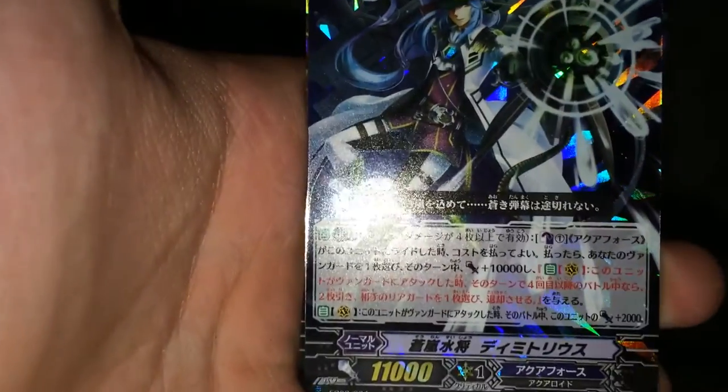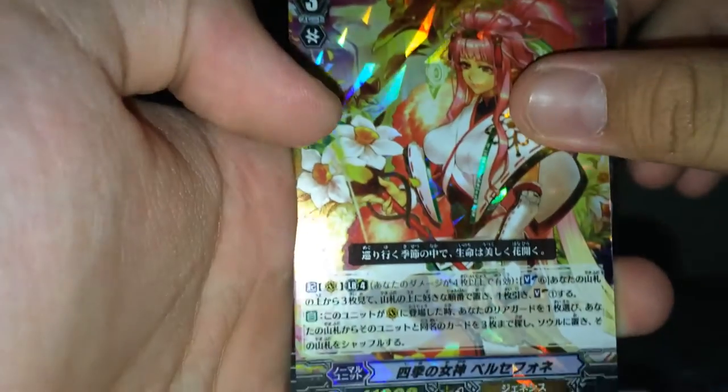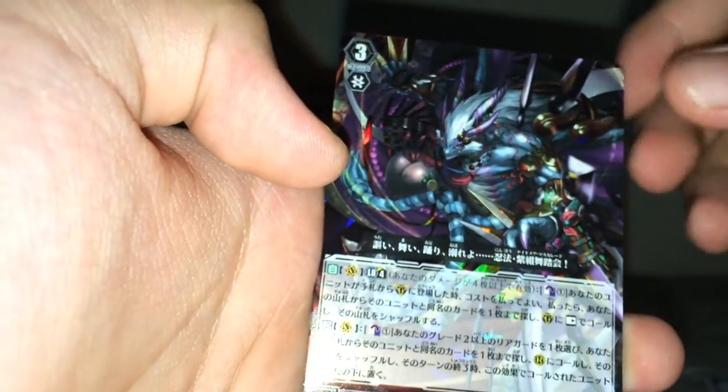See? Told you. No points. We have an Aquaforce, which is very, very nice. I use Aquaforce, so I know it's very nice. And then just the art, bro. And then you have an Oracle Think Tank. I don't know what this card is. Next pack.